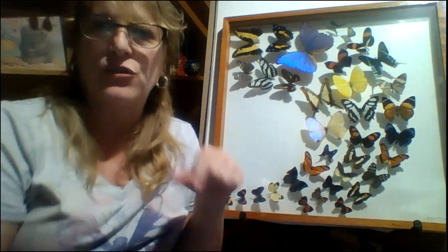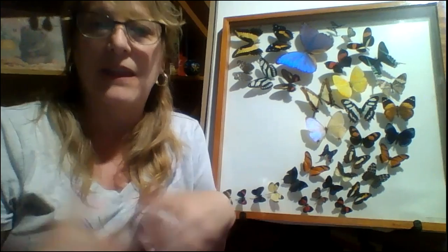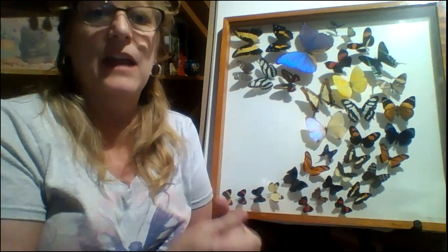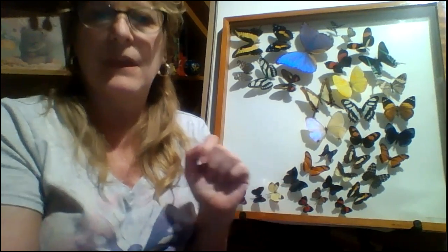And in this atrium that they have in Brazil, when they die, they pick them up and mount them between the glass. And then they try to educate the farmers there in Brazil to keep the gardens and the crops, because butterflies are a very important part of our ecosystem. So let's learn a little bit more about butterflies.